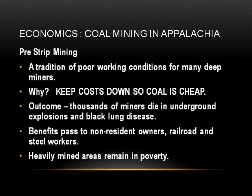So, why so poor working conditions? And by the way, if you ever want to see a film that gets in a little bit about this, there's an old film called Matewan, M-A-T-E-W-A-N. Matewan's an excellent film to see. It's been on Netflix. So, why? Keep costs down so coal is cheap. Outcome, thousands of miners die under exposure of black lung disease. Benefits passed to non-resident owners so that the areas stay poor. Heavily mined areas remain in poverty.